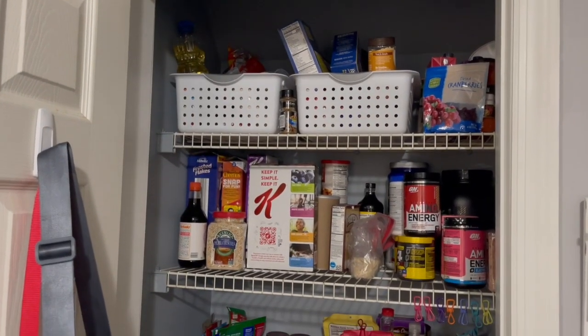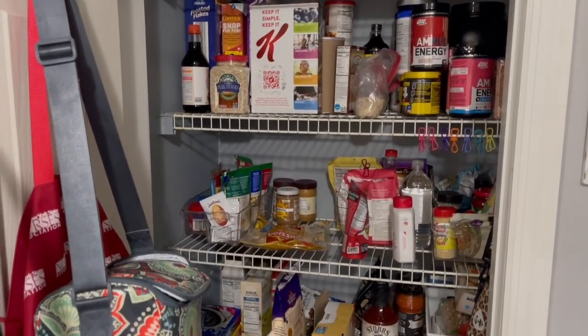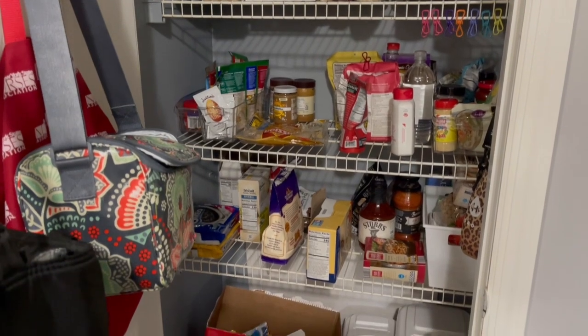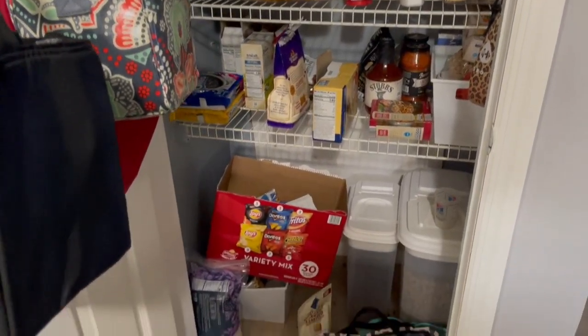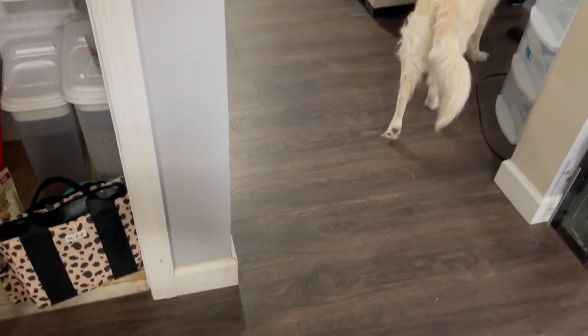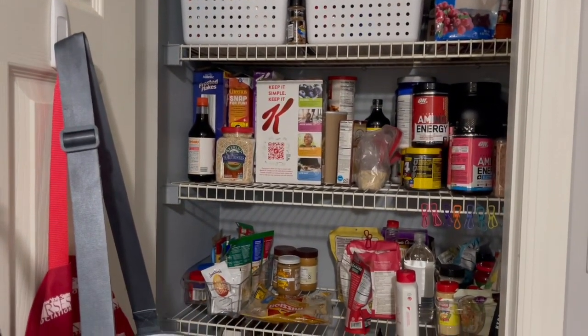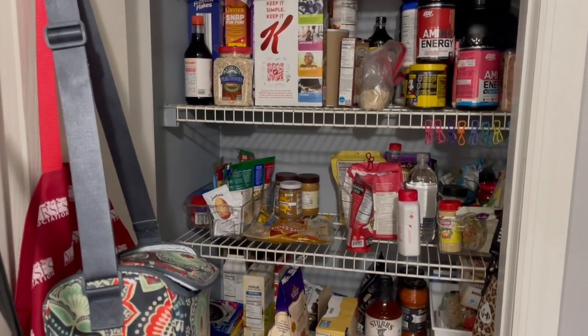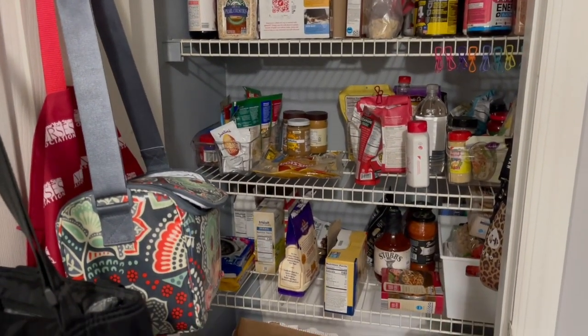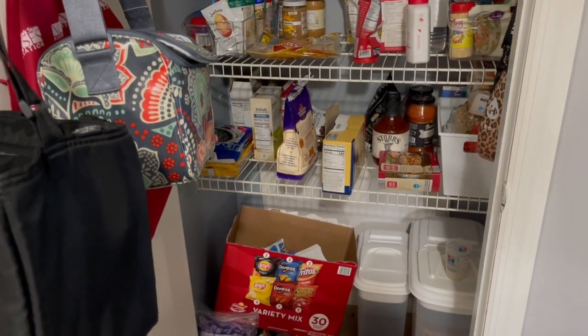All right, so here is an overview of our pantry. I will say that it looks better than it did 2 days ago. Nick and I got home from St. Lucia 2 days ago, and as soon as we got home, we went through our pantry and our fridge and threw out a bunch of stuff so that we could go to the grocery store and restock.